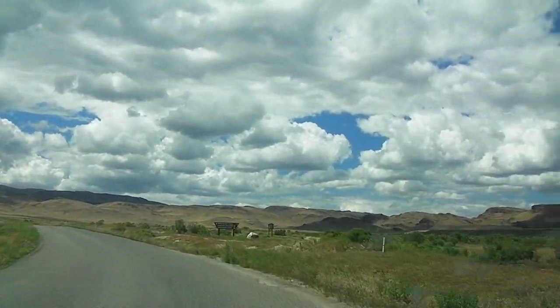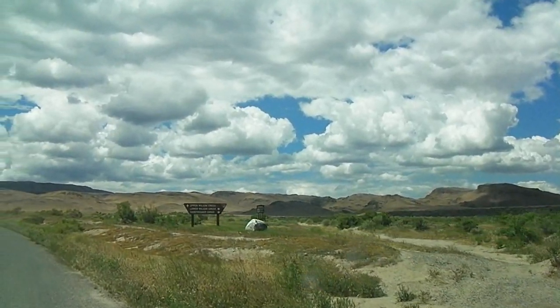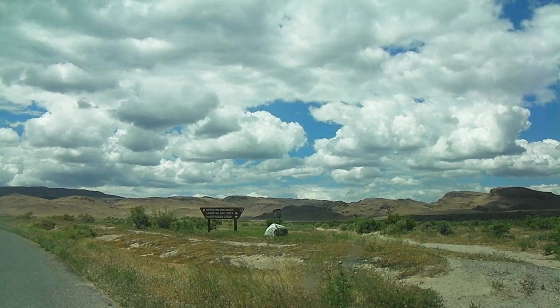Okay, here's another area here. Upper Wilson Creek, Lower Wilson Creek, Hard Trigger Creek. These are actually hiking trails, or, you know, I guess you can bring your horses and ride your horses.